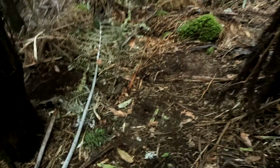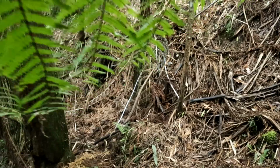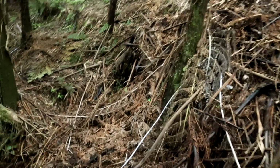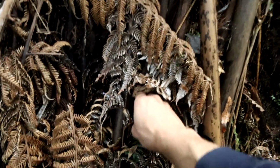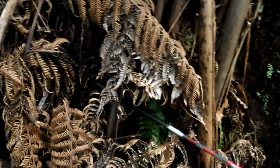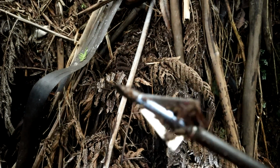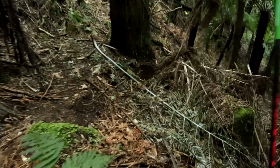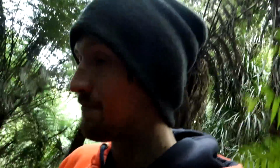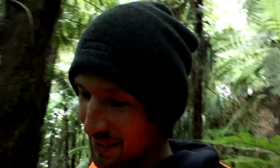Yeah, so that's where the yearling was. Bedded down there. And here's our arrow. Clean as a whistle. No blood on there. I could see straight away it was flying way too high. So yeah, bugger. That was a really good opportunity. But we'll just keep trying.